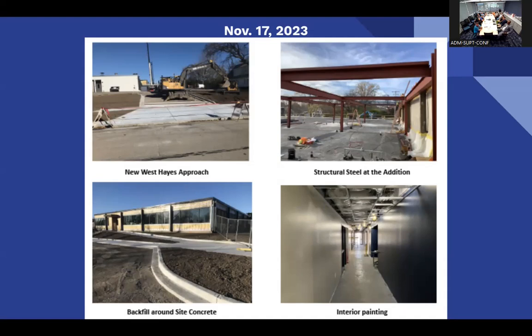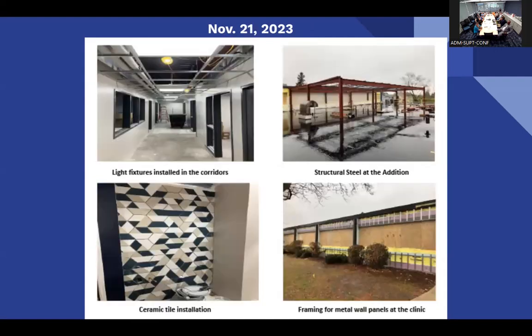Bruce reminded us, if water gets in there and the servers go down, don't bother calling me. So that was a major project challenge, but we did not have any issues. We're very fortunate that way. And then interior painting progress. We've got ceiling grid going in, and the above-ceiling MEPs are in. Light fixtures, I believe that's actually the L&L addition.